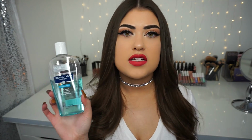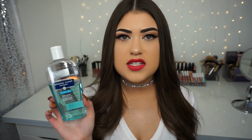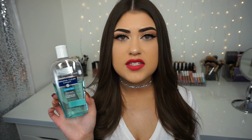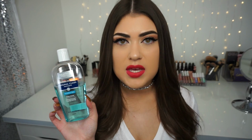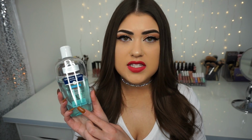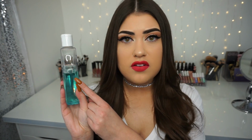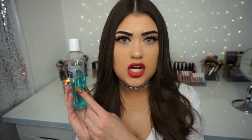So this is called an astringent, and what this does is it pulls out the excess dirt and makeup that you may have missed, actually that you definitely have missed when you clean your face. So keep in mind, an astringent is going to dry out your face because it does have alcohol in it. This one is from Walmart. As you can see, I've used a decent amount of it because this is a miracle worker.